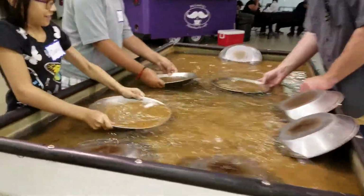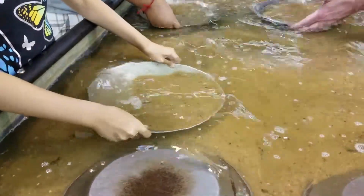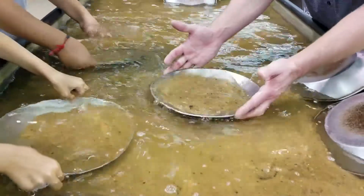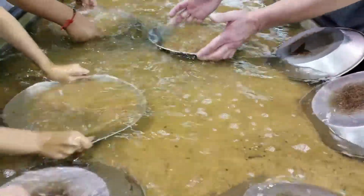There you go. Now see if you can find some, Dana. Hand below the water, and I want you to swirl it like this in a circle, big circle. And see how my dirt's flying off the side of it? Make the dirt fly right off, yep, Dana.